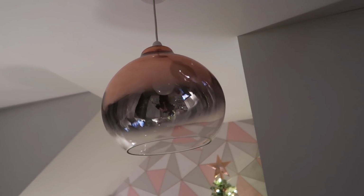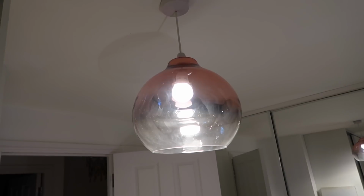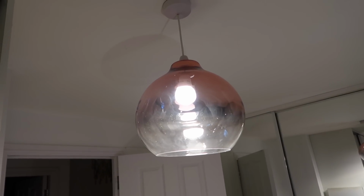Lampshades are not normally something I get overly excited about, but as soon as I saw it I knew I had to have it. It's quite fragile because it is a glass one, but yeah, I just love how it looks. It looks really nice whether the light is switched on or off. And yeah, if you've got any kind of blush, rose gold, grey colour scheme going on, it's just absolutely perfect. So yeah, I really like that.